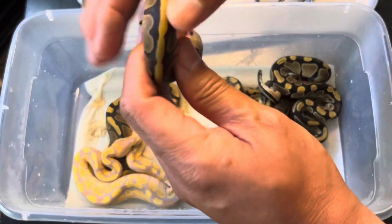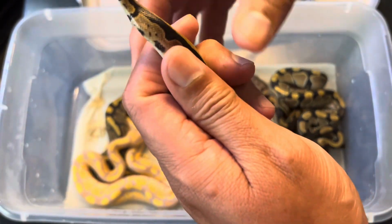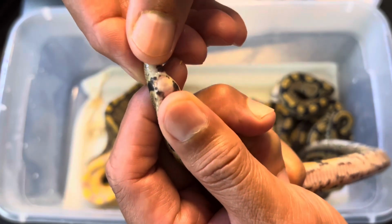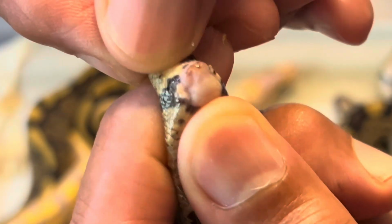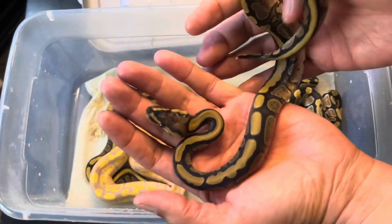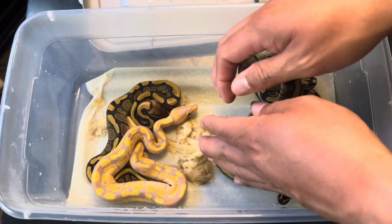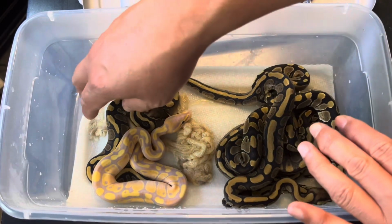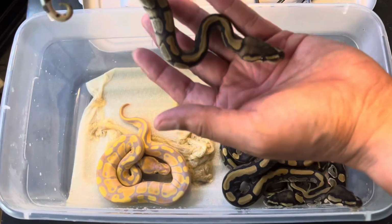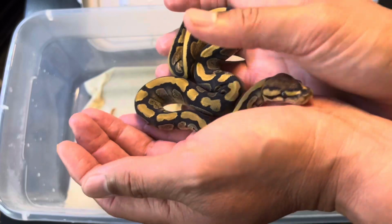I'm going to be holding on to one of these male red stripes. I do love the red stripe gene by itself, and I want to work mainly just the supers. That one's a boy as well. So that's a beautiful one. Let's take a look at the other one. Of course, the one I hold back, I'm going to take into a lot of factors. How well is it eating? The beauty. This one also looks very, very nice.